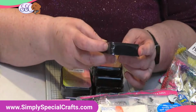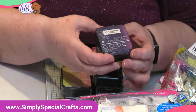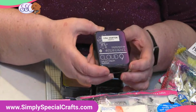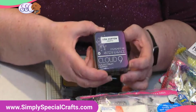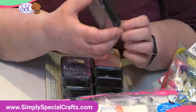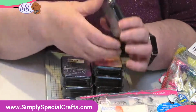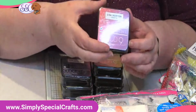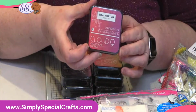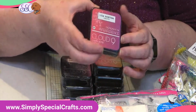This is Galaxy Dream. It's a very dark, almost navy blue on white cardstock, but it's going to be a fuchsia kind of color on black cardstock. I'll make up some swatch cards for you before we do our class with this, so you can see the actual colors. This is orange on white cardstock and kind of a red on black cardstock.